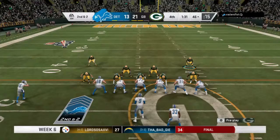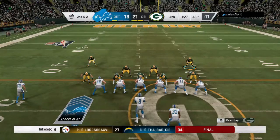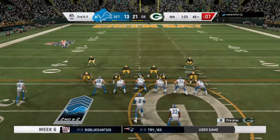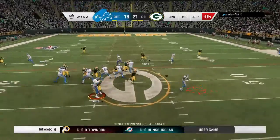Mike's 42. Mike's 42. I'm coming for you, son. I'm coming for you, son. 42's the Mike. 42's the Mike. 11. 11. Back for the offense. Let's go. Check. 42's the Mike. Check. 42. He's back to throw.